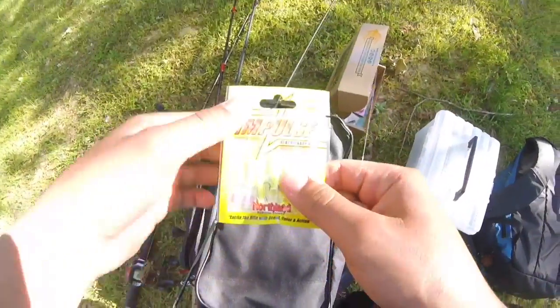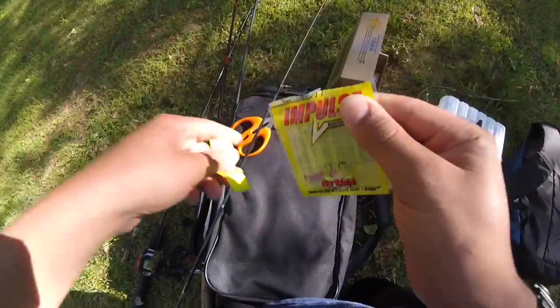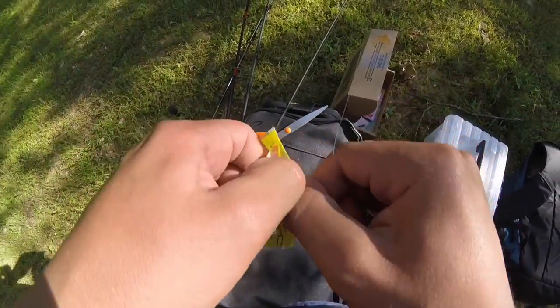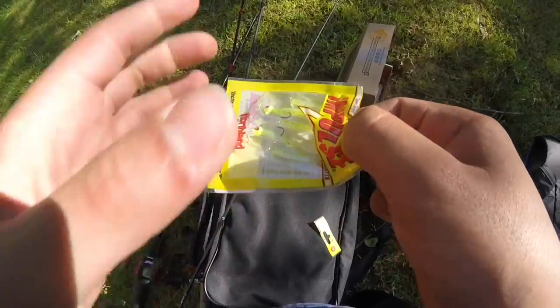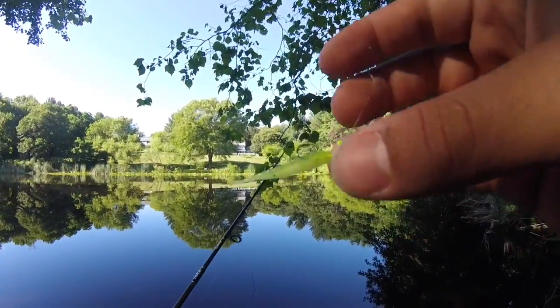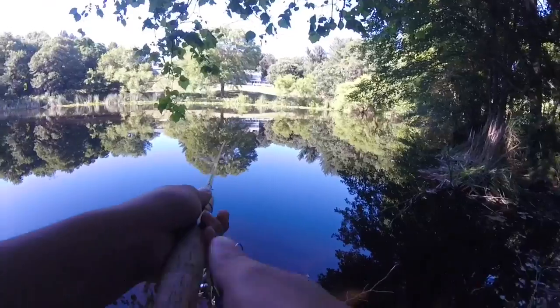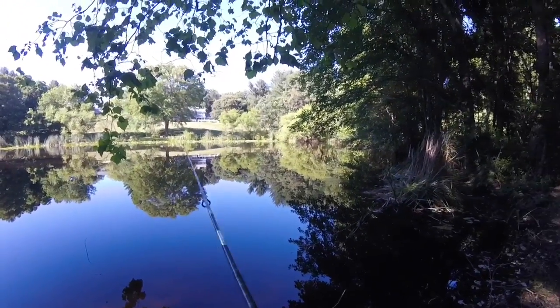All right, so my first bait is gonna be these impulse baits, little minnows. So I'm gonna go ahead and get these tied on and see if I can get one real quick. Okay, got the impulse minnow tied on. I predict I'm gonna get a fish by, actually, hang on. Let's see if I can get one on my first cast. I think I might be able to.